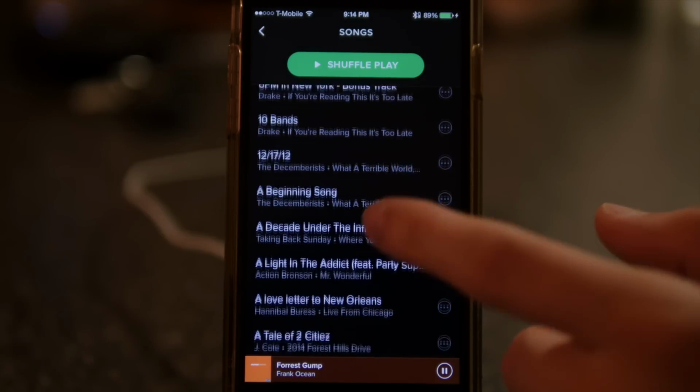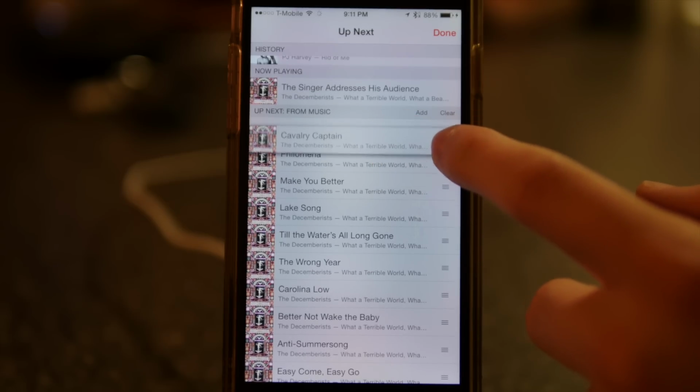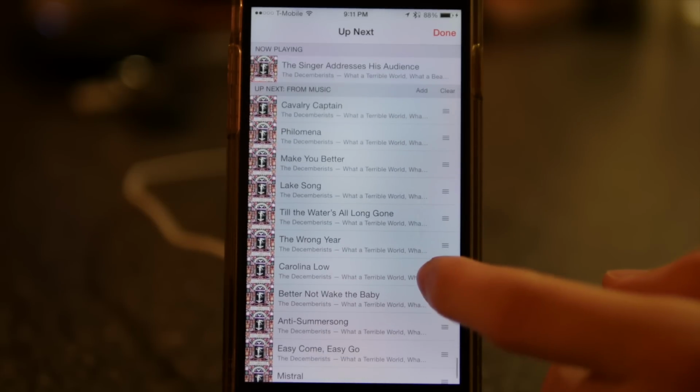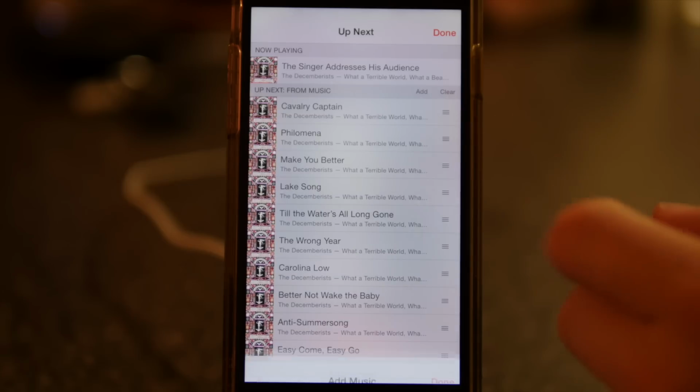Now, when it comes to the queue and the what's up next, Apple Music has the advantage here because Spotify doesn't let you really do anything with this queue. You can, of course, preview the songs, but you can't really move them and put them in a different order. With Apple Music, you can do that. You can actually hold down on the songs that are in the queue and move them to a different position in that queue. And that is really cool, actually. That's something I've been wanting Spotify to have for a long time.